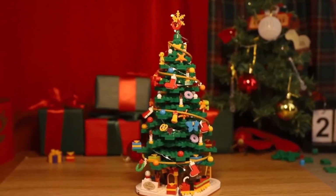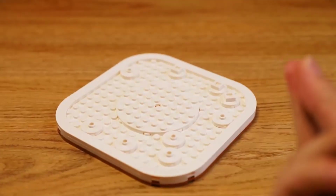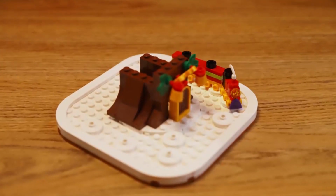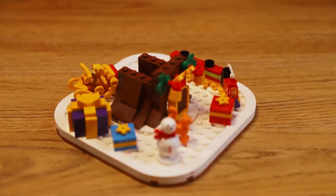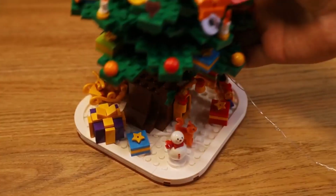Advent Calendar Christmas Tree Building Set. Get creative with this buildable Christmas tree set, a perfect hands-on activity for kids and adults alike, bringing festive fun to your countdown.